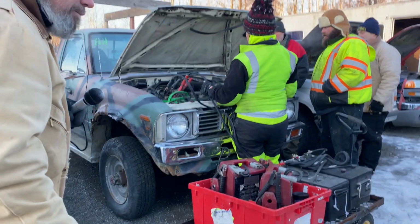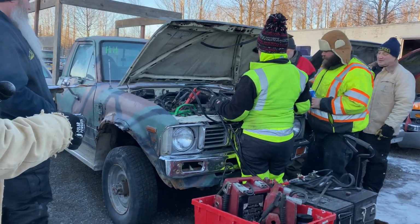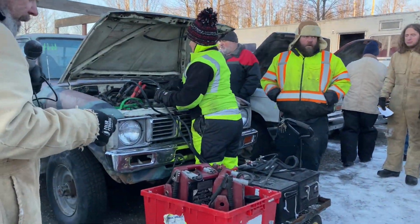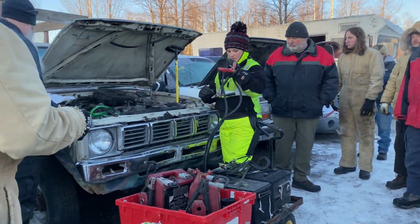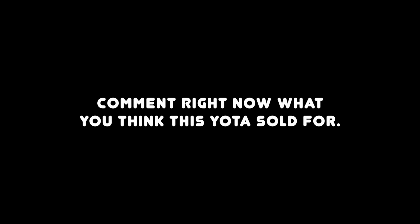Oh damn. Holy shit. There you go. Number 47. Probably out of fuel. Could have set those for a little bit. 81 Toyota pickup. Does have the keys. They had it running. There you go. Got some flatbed on the back of it.